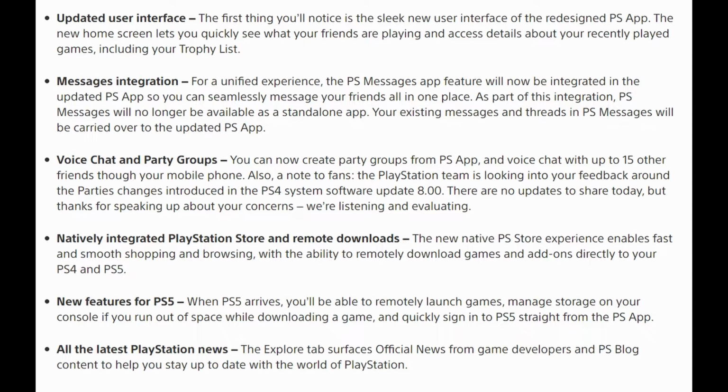Voice chat and party groups. You can now create party groups from the PlayStation app and voice chat with up to 15 other friends through your mobile phone. Also, a note to fans: the PlayStation team is looking into your feedback around the party changes introduced in the PS4 System Update 8.0. There are no updates to share today, but thanks for speaking about your concerns. We're listening and evaluating. So now you're going to be able to talk directly into your PlayStation app with your phone, with your friends, and create groups and things like that.